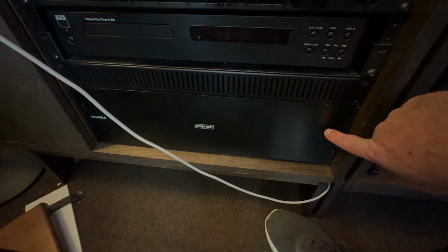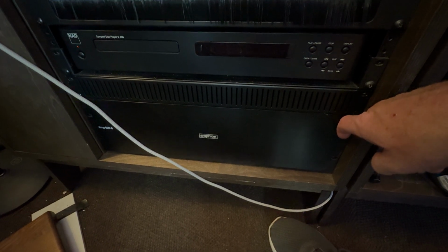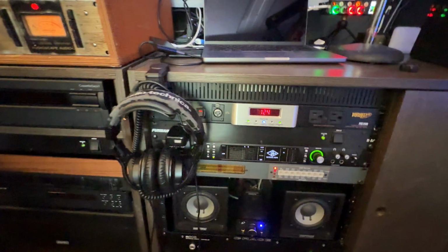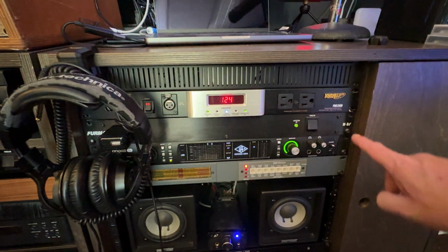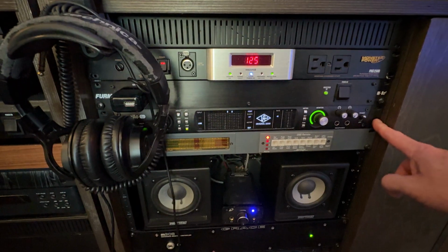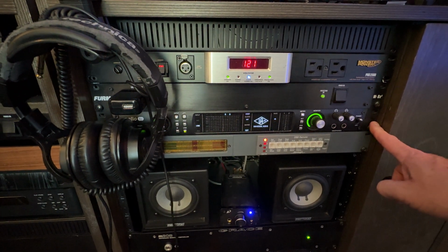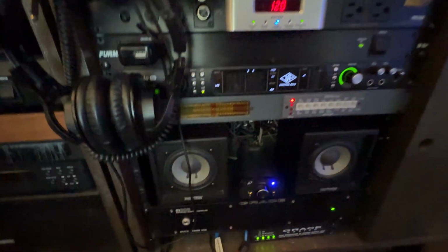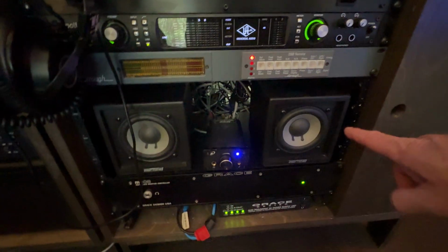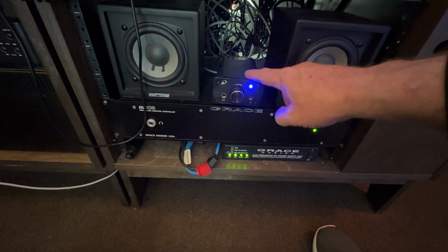Amphion 8-channel power amp. We're going to get to how that's related to the flat speakers that you saw, the PMCs. What do we got over here? Monster power supply, Furman power supply. Still got an old school Universal Audio Apollo 8P. Got a DAW meter there, 2-channel DAW meter. Got a couple Reftone speakers connected to this cheapy little power amp here.